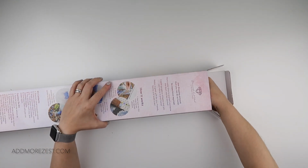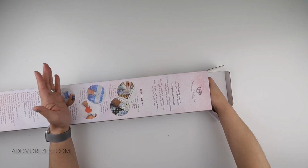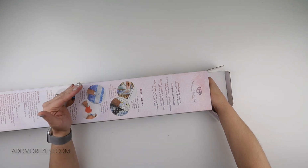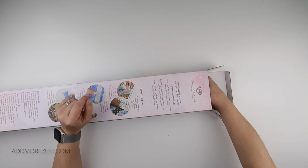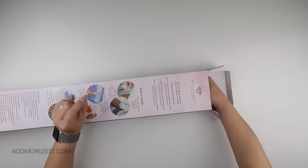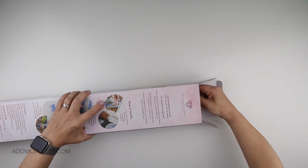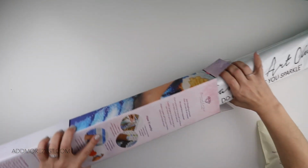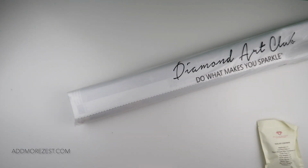I haven't been this excited for a painting. Now, don't get me wrong, I love every single painting in my stash, and there are many that, as soon as it's picked, I'm like, oh yeah, I look forward to doing that one. But I think the last time I got this giddy about doing a painting was Mr. Quackers from Diamond Art Studio UK. I am so excited to do this painting.